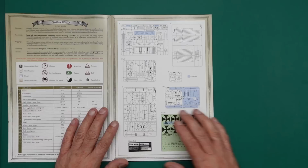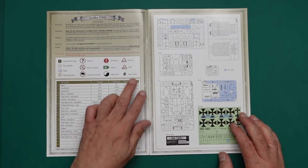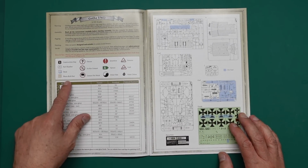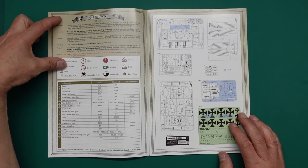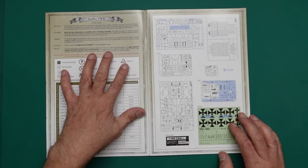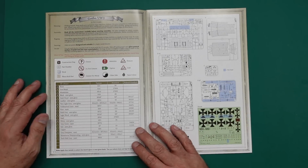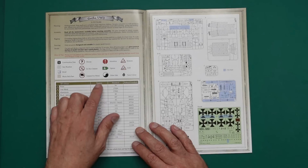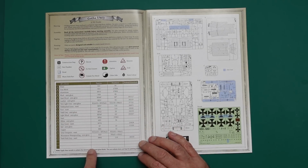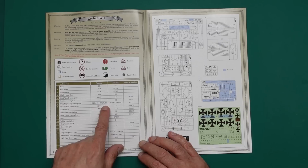So going into the instructions here, we have basically our legend, which is all the different symbols we use. We've got some warnings here. We've got some tips about building and rigging and all that sort of thing there. So that's all there for you to read. We have paint call-outs here in Tamiya, Humbrol and our Federal Standard, which I think is absolutely awesome. And here they have some mixes.